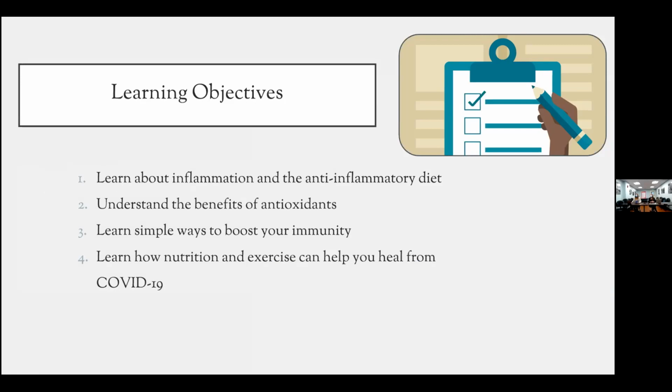Okay, so just moving on, these are our learning objectives for the presentation. The first one is to learn about inflammation and the anti-inflammatory diet, understand the benefits of antioxidants, learn simple ways to boost your immunity, and learn how nutrition and exercise can help you heal from COVID-19.